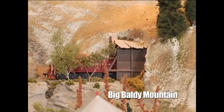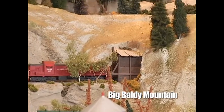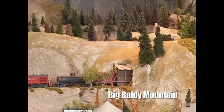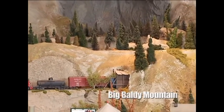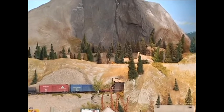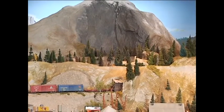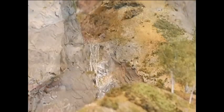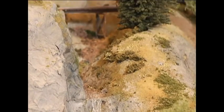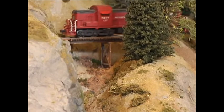Coming out of tunnel number 5, we are now below Big Baldy Mountain. Behind our train is the scenic mountain with its large volcanic crater. Big Baldy Mountain is a local landmark with its huge crater both in Montana and here. Big Baldy is the source of the Judith Creek. The creek runs behind the tracks. We cross over the creek on the small trestle and pass behind the bluff.